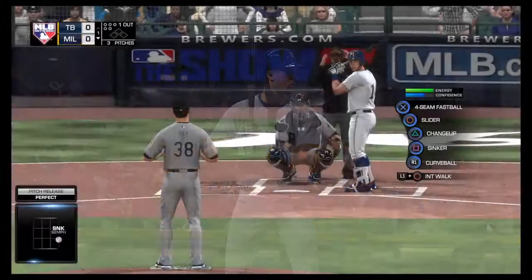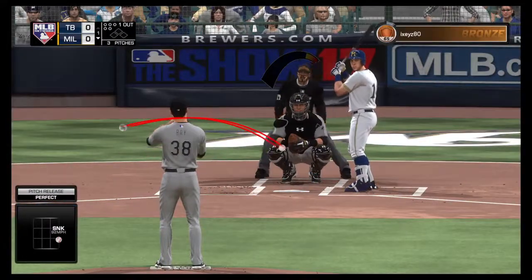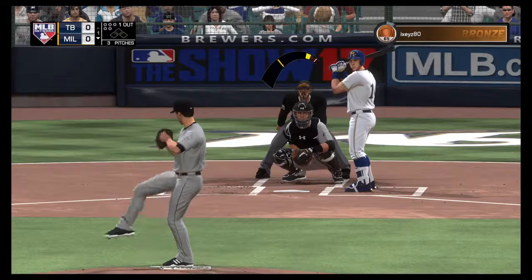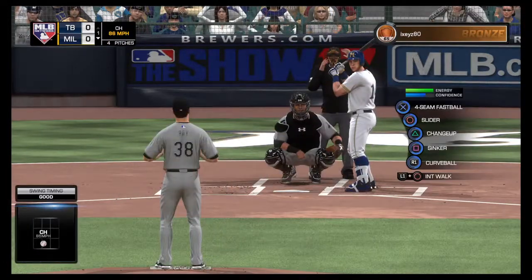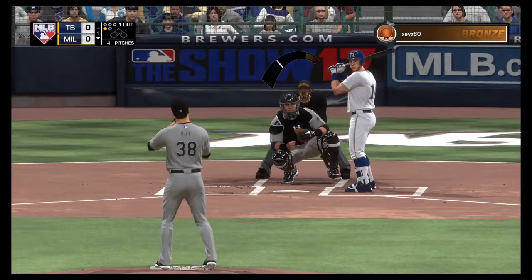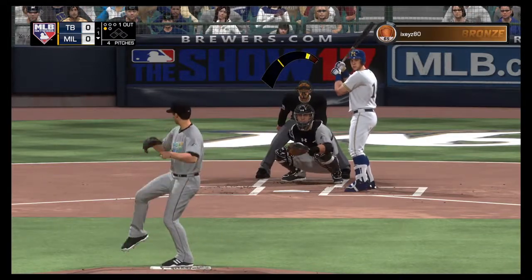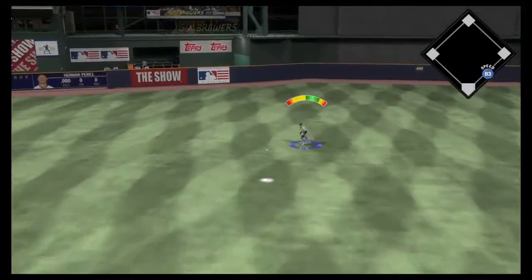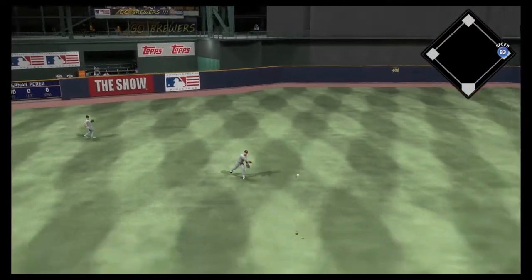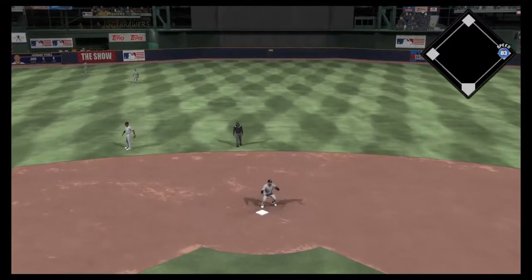Standing in, Hernan Perez. He'll get to take his first cuts here. Ooh, started him with the change, and it's 0-1. Well, he swung right through that changeup. The changeup is a tough pitch to swing at for the first pitch because you haven't measured his velocity yet, so you don't know what you're going to see coming your direction. And that's into the outfield for a one-out base hit.